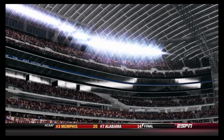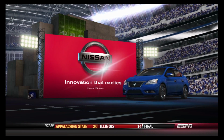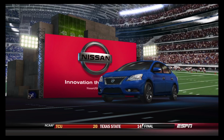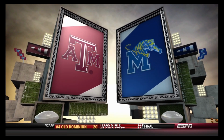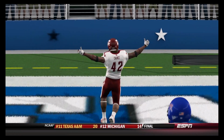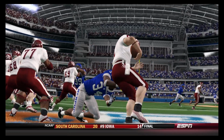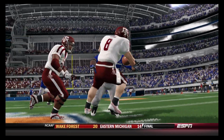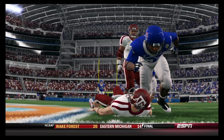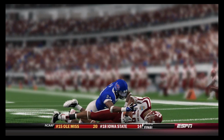We've played 30 minutes. Glad to have you with us on the EA Sports NCAA Football 14 halftime show presented by Nissan. Innovation that excites. David Pollack and I here in the studio to break down everything that just happened in your game. We've been looking forward to this game all week, and it has lived up to billing. A close game. You feel like it's going to be a great second half, and boy, we've got the perfect guys in the booth.